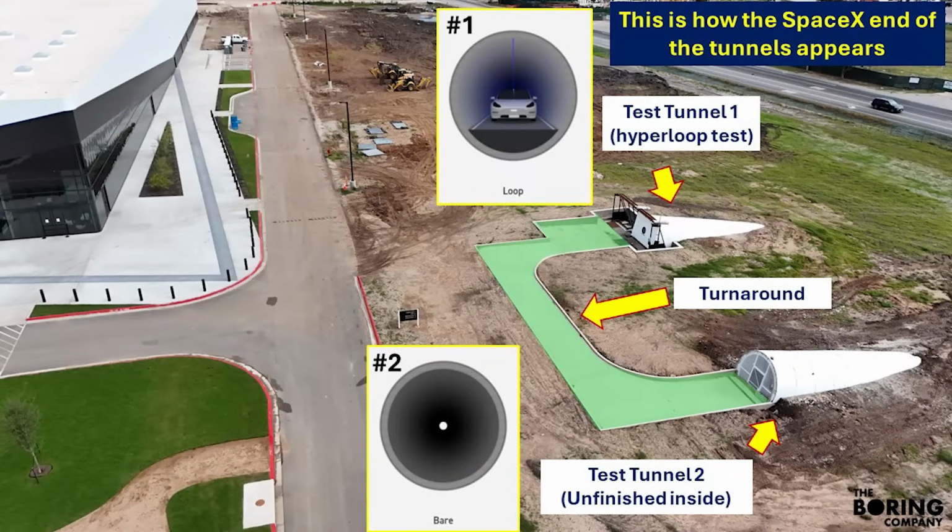Now over on the SpaceX side of the road, this is what the tunnels look like, and as I mentioned, there is a heavy steel door painted white for Tunnel 1, the Hyperloop test tunnel. You can see the inset image as well. This shows how this tunnel is configured. It's kind of like the Loop that you would see in Las Vegas with the roadway, and it could take vehicles. The other tunnel is the unfinished one on the inside. It's basically a bare tunnel, doesn't have a floor, doesn't have any other equipment, and is really not used at this time. You also see that green turnaround that allows eventually traffic to go from one tunnel to the other.